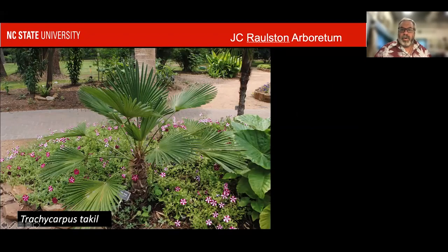One that is more readily available now, Trachycarpus tachyle. This is named for Mount Thakal, which is where it was found growing. It usually starts growing from seedlings as somewhat decumbent, which means laying on the ground and then turning up. But then in a short time after doing that, it'll grow more straight up to about 12 or 15 feet tall. It's a good solid zone 7B plant.